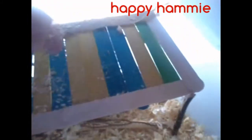Next fun thing you can do with your hamster is make stuff for it. Like this tunnel that Charlie's standing on. Like this. This was only €1.50, this. A big meter long. Straight thing of willow, and I cut it and bended it into a bridge or a tunnel. You can also make stuff out of popsicle sticks, like you made this platform.